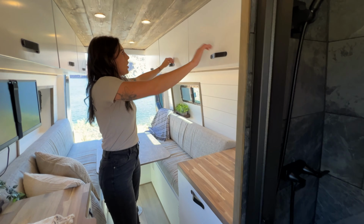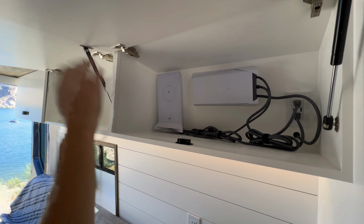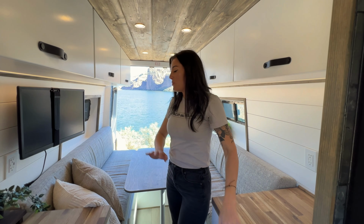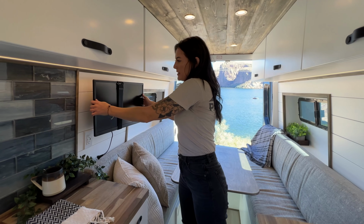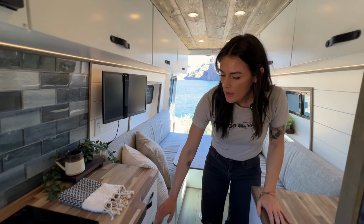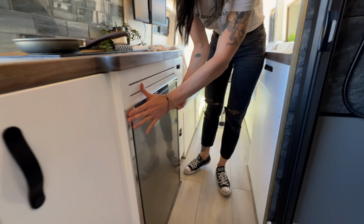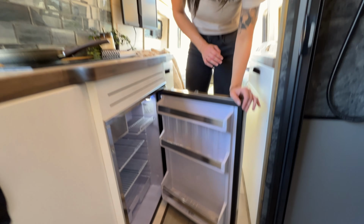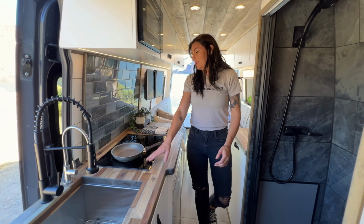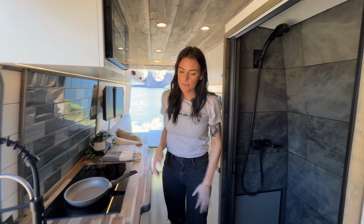Drawer space, overhead cabinets. This one's housing the Starlink. This beautiful dinette changes into a bed. TV on a swivel. Additional drawer space. A stainless steel fridge freezer combo. Double induction cooktop. One microwave.